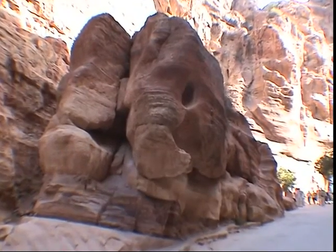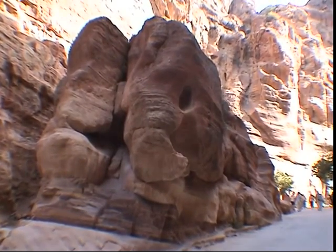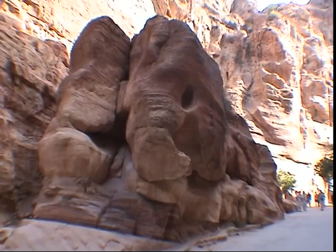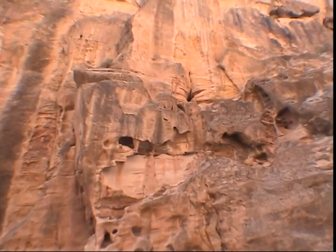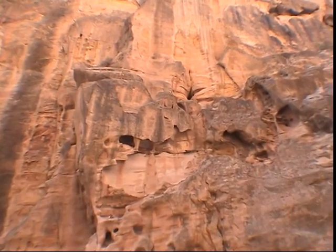Okay. So in the top you can see like a frog over there. You see to the right side in the top, the head of the frog, right side, please. That is not a natural formation. That is carved in the stone.